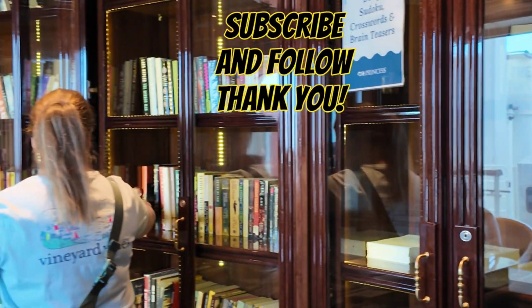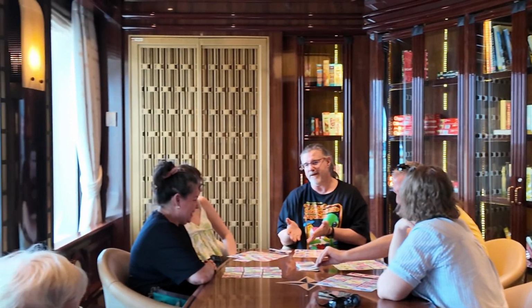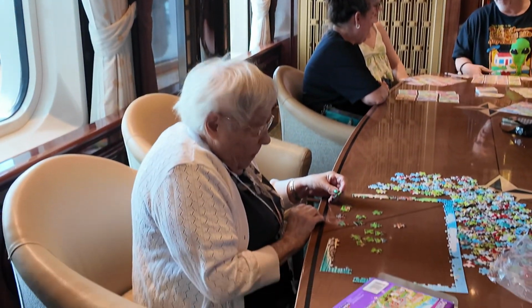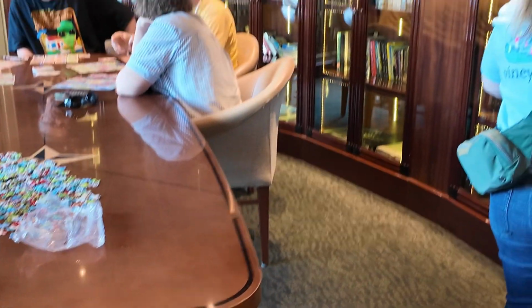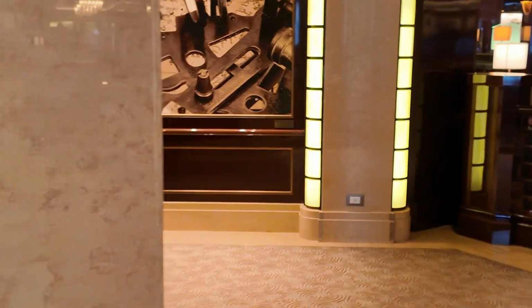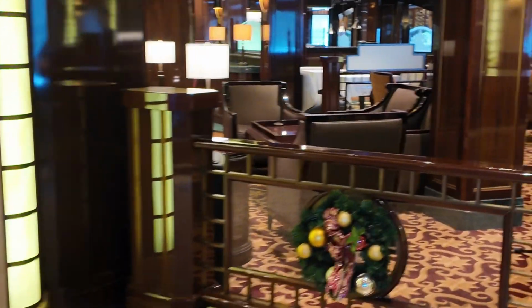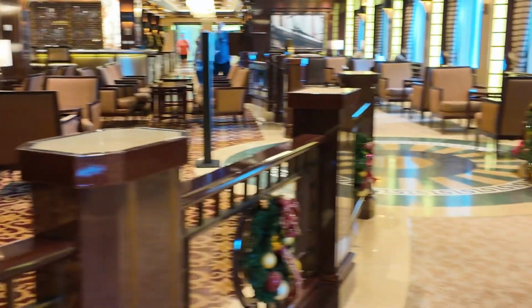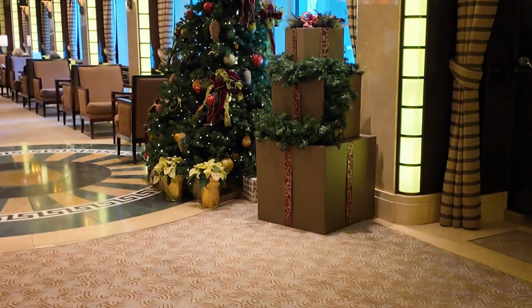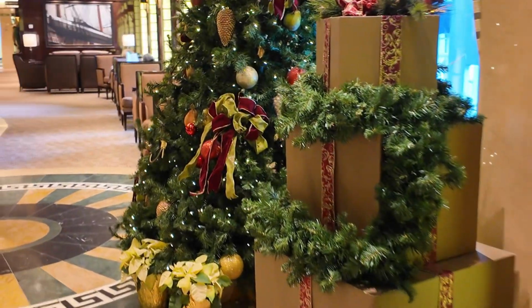And this is the library. We saw some people playing mahjong and cards and doing a puzzle. Now, I think this is a nice library, but you know what I miss? I miss the crow's nest. The crow's nest is the top level on the Holland ships where there are so many tables and tons of people who start puzzles and then come in and finish puzzles, and there's books and games and all kinds of stuff. And that little library is really small for such a large ship.